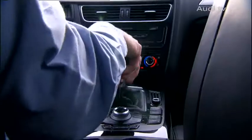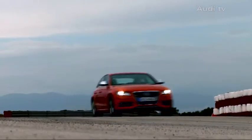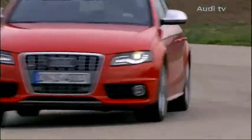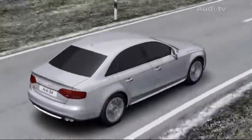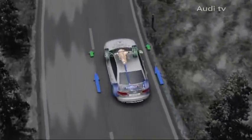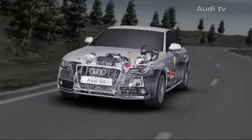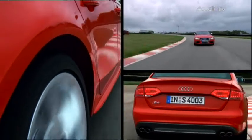Of course, the Audi engineers were not just out to make driving more fun. They also wanted to improve the car's active safety and traction even further. The result was a resounding success. And this is how the active sports differential works in the new Audi S4. When you turn the steering wheel and accelerate into a bend, more power is transferred to the outer rear wheel. The control unit calculates the best torque distribution, depending on the steering angle, lateral acceleration, speed and other information.